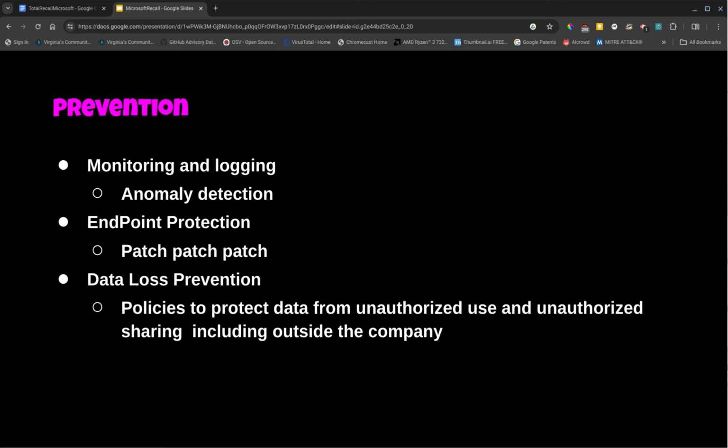Think about monitoring and logging, and try to use anomaly detection to see if you see any weird patterns that might indicate that someone's taking advantage of this new feature. Endpoint protection: patch, upgrade, security patches, anything that you can do that requires fixing something, you should investigate and do as advised. Data loss prevention: policies to protect data from unauthorized use and unauthorized sharing, including outside the company. These are things that you should consider that will help reduce and mitigate risk.